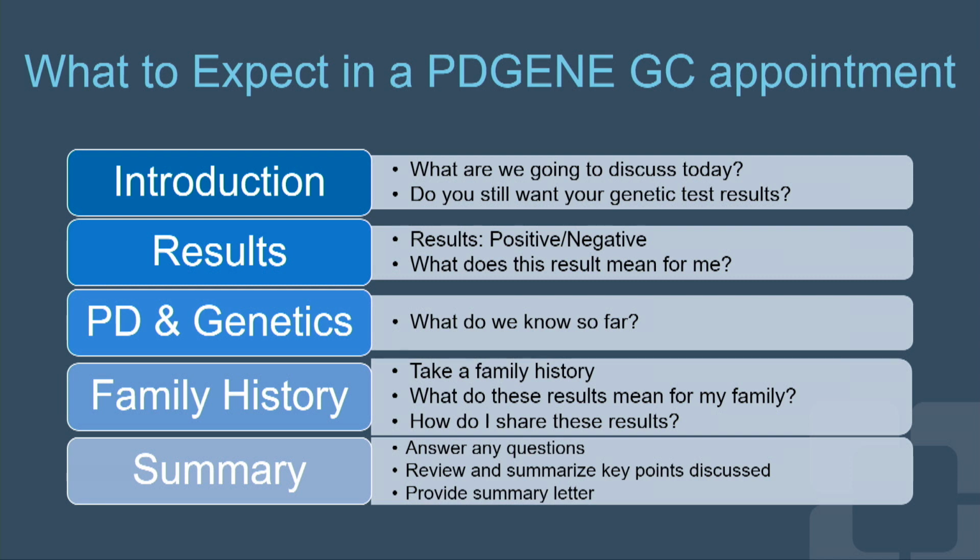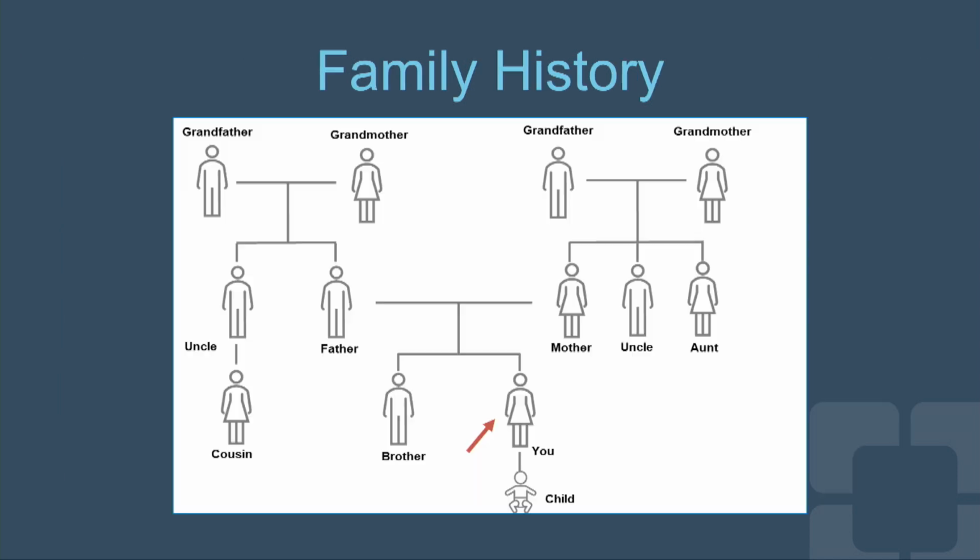And lastly, we'll do a quick summary. We'll answer any questions that you guys have, review and summarize those key points, and we provide you with some support information. One of those things that we often provide is what we call a family sharing letter. A lot of patients don't know how to share these results with their family, especially if they're positive, to tell an individual's family members that they are also at risk for a genetic cause of Parkinson's, and so we go over how to do that together.